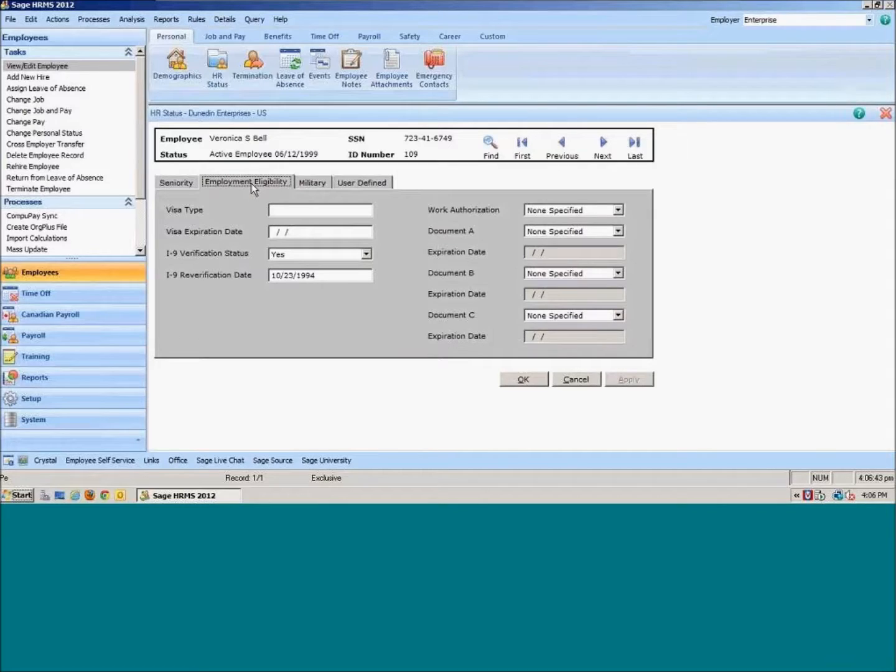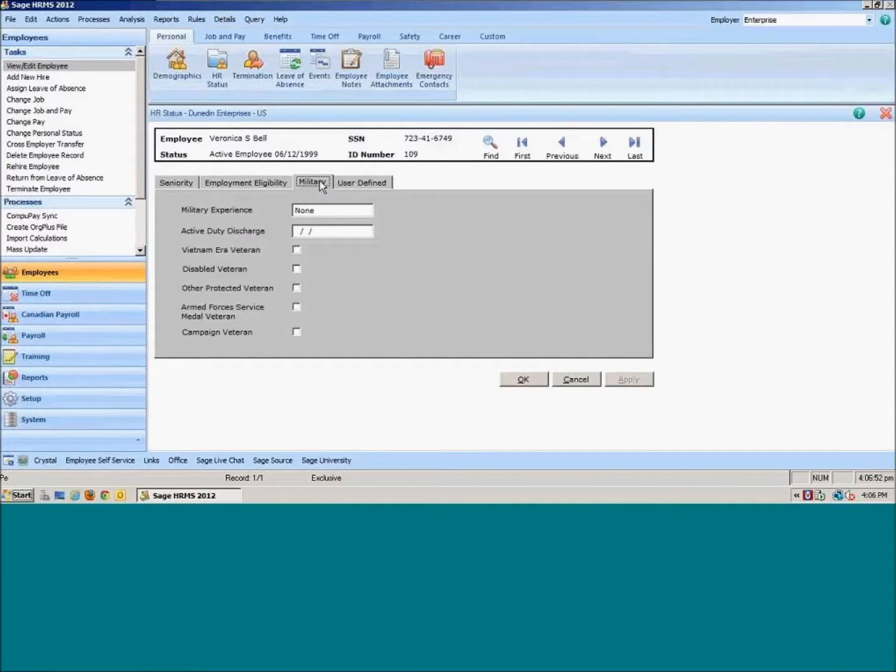It has different employment eligibility information that you can save: visa type, I-9 verification status, work authorization documents, military information, which leads me to a point of alerts and workflow. One of the nice things alerts and workflow can do is things like email on Veterans Day, thanking all your veteran employees very much for their service, those kinds of things.